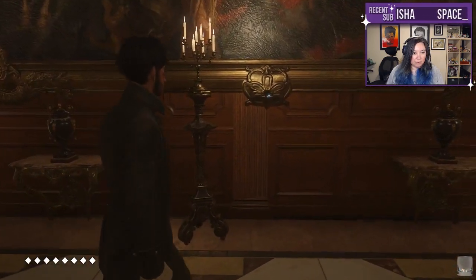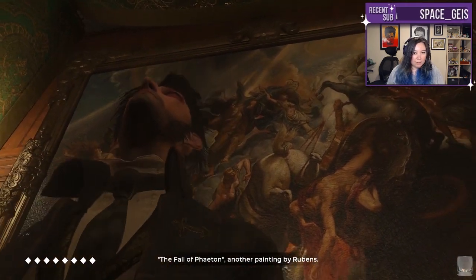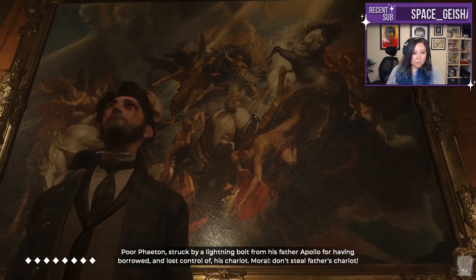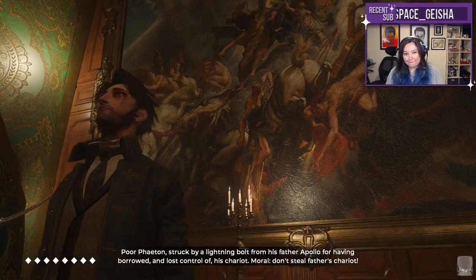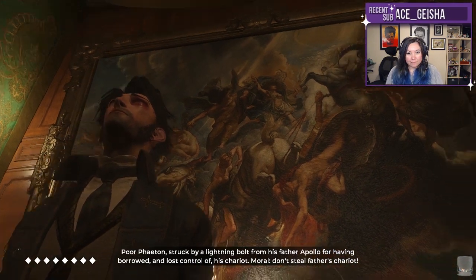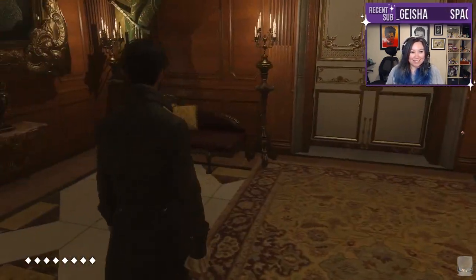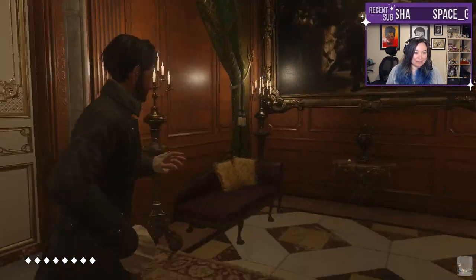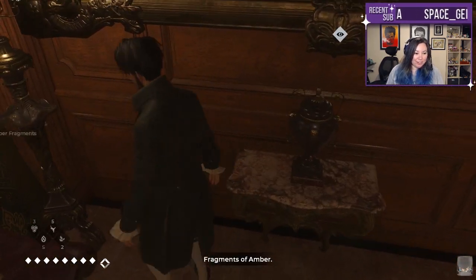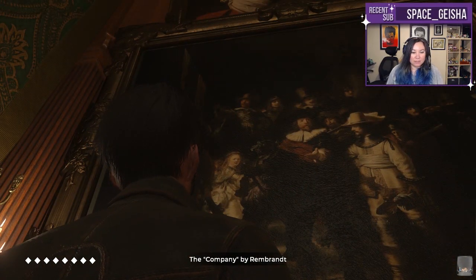God, paintings are so great. I love Renaissance paintings. Fall of Phaeton. They're insane. Another painting by Rubens. Poor Phaeton, struck by lightning by his father Apollo for borrowing his chariot and losing control of it. Moral, don't steal Dad's chariot. Moral, don't take your dad's car on a joyride. Amber crystals. Nice. Okay, we got another amber. What's this one? The Company by Rembrandt.